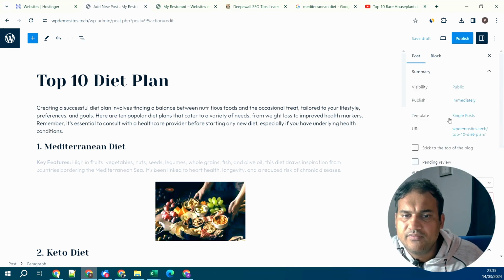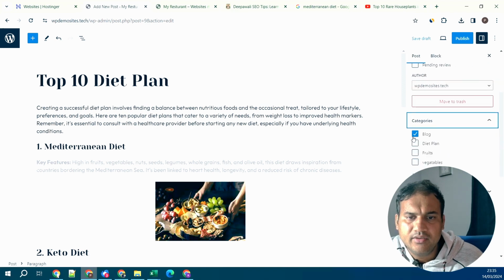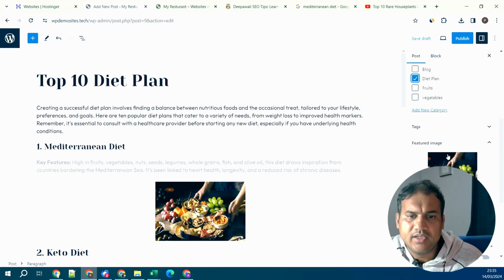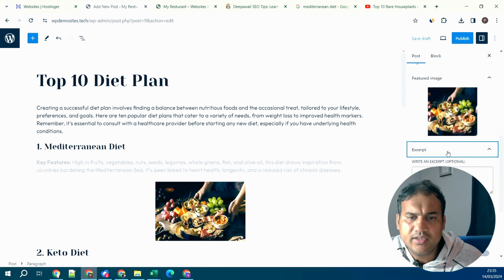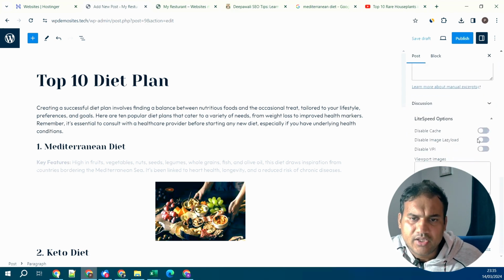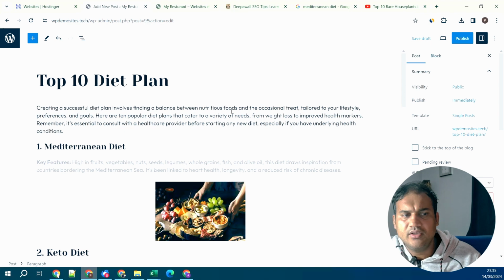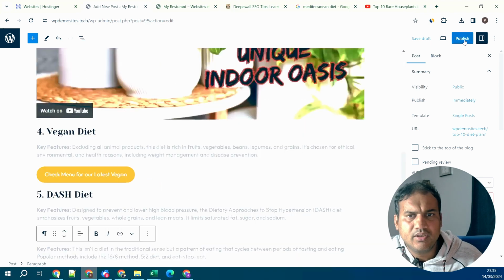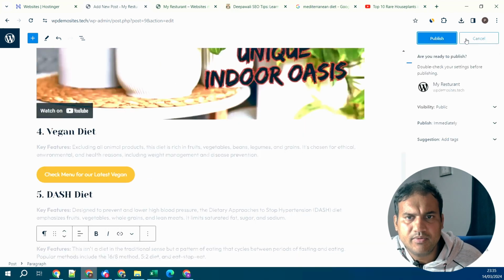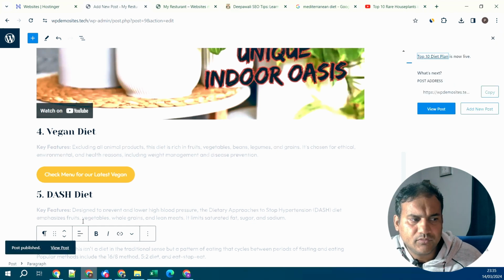There are templates, which will be single post. Then category wise, it's a diet plan, so I'll select diet plan. Tags I don't need, it's optional. And caching wise, I haven't enabled anything, so it's okay. So everything looks fine. Once I check everything and I'm happy with the post, I will press the publish button.